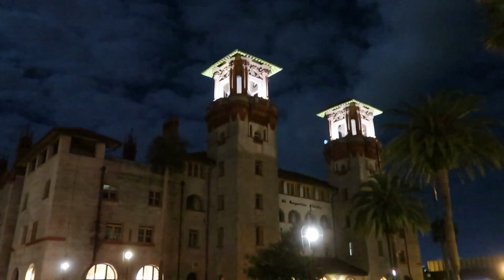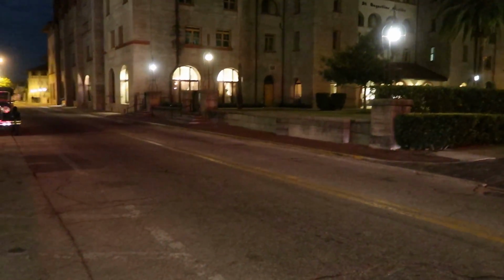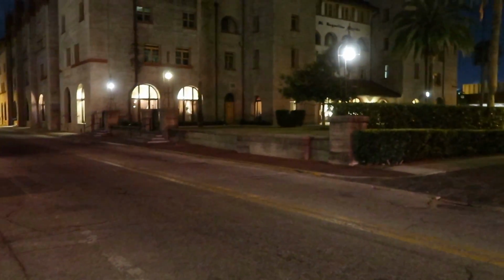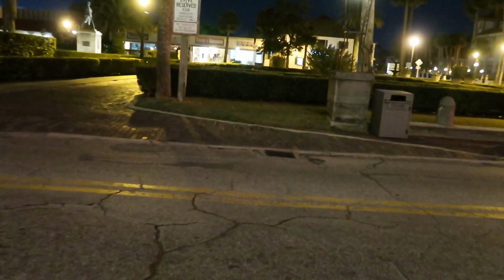And right across you have the Lightner. Really nice museum to go in. It used to be a hotel, the Alcazar Hotel. It had the biggest indoor pool, which now has a restaurant in it and some stores in it. Very nice to go into. And just like everything else, even including the Flagler, it is haunted.